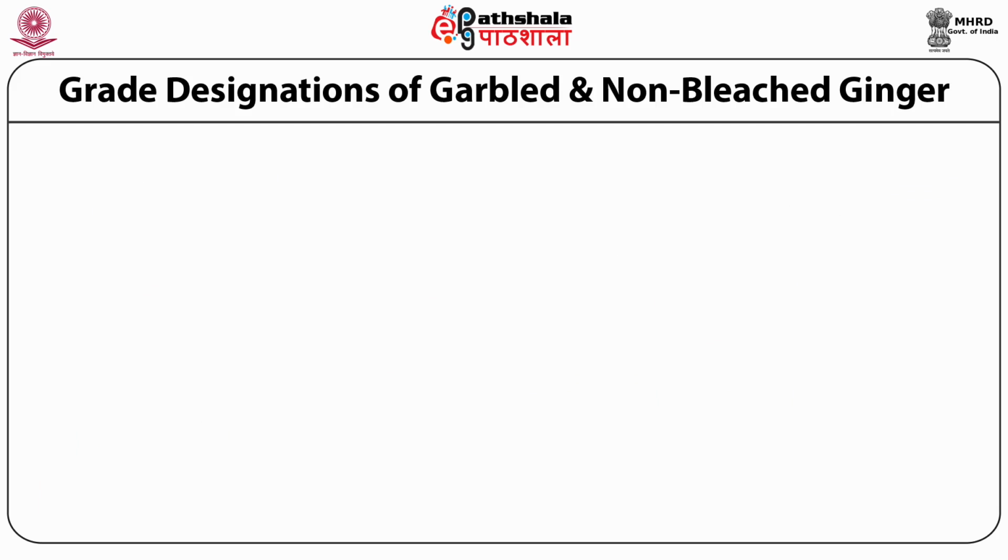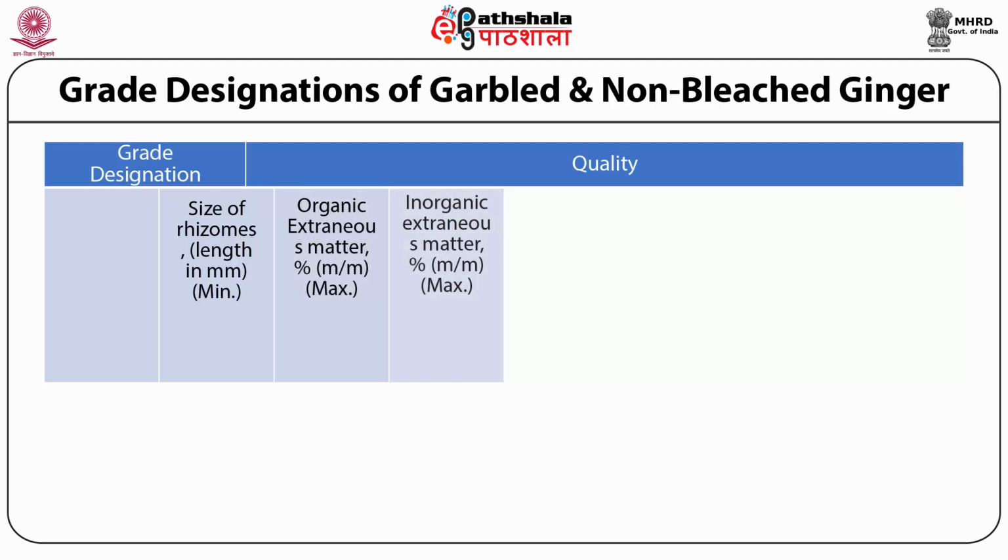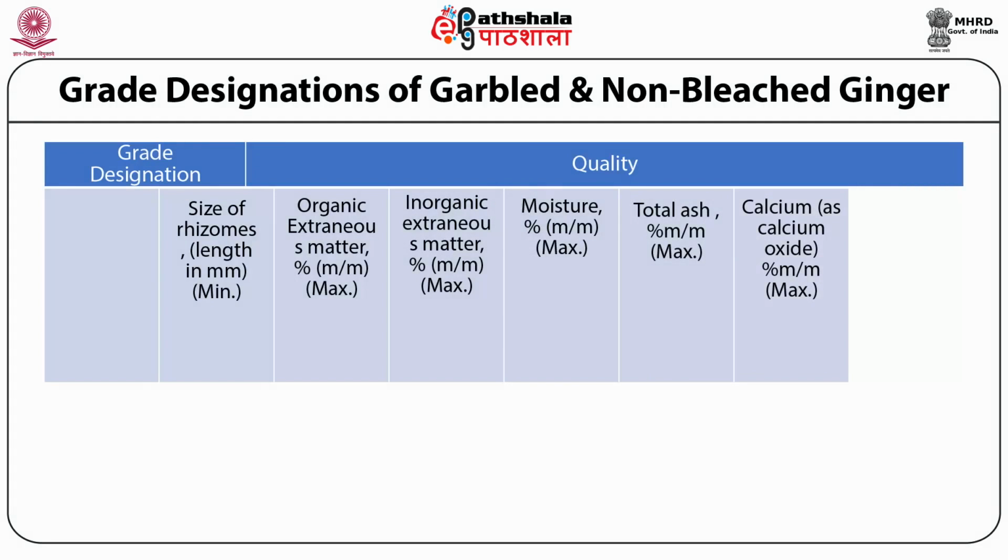According to the design of Agmark insignia, grade designations and quality of garbled non-bleached ginger whole is described in the given table. Quality has been described based on different parameters like size of the rhizomes, that is length, organic extraneous matter, inorganic extraneous matter, moisture, total ash, calcium, volatile oil, based on the parameters of which ginger has been graded among different sections like special.